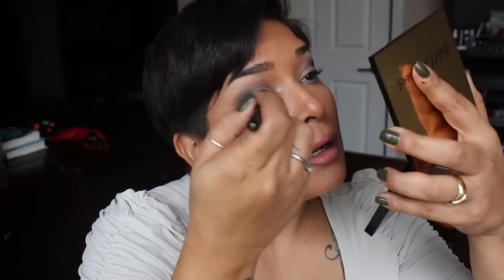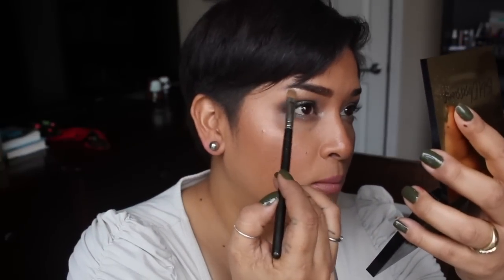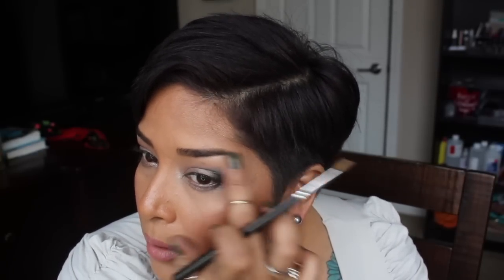It's very grayed out. I'm gonna pick up this guy here and just pop it right in here. That's pretty. I've used this guy in the inner corner before, and I think it's beautiful. I'm also gonna get that same color, that little cream shimmer, and put it right under the arch of the brow. I really need to pluck my brows.